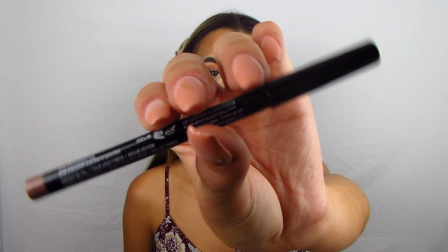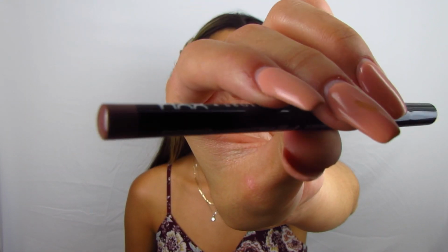So last but certainly not least, we're gonna go in with lips. So today I'm gonna be using the NYX lip pencil in the shade Nude Beige, and we're just gonna draw on some lips.